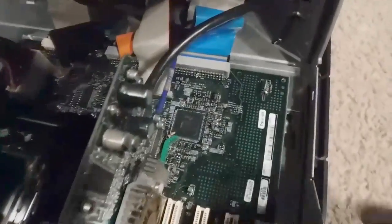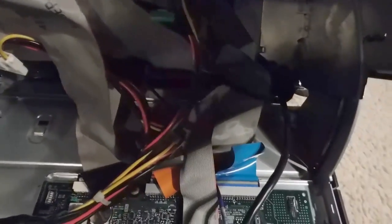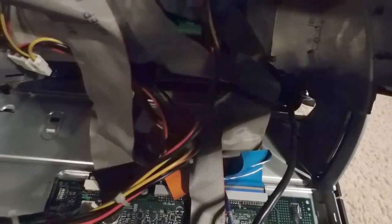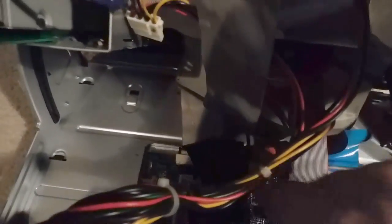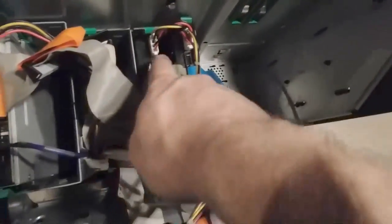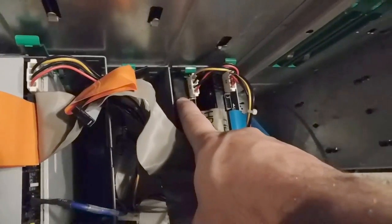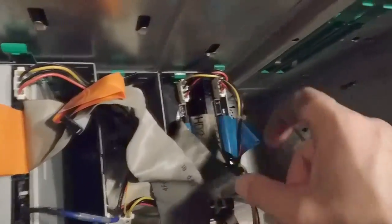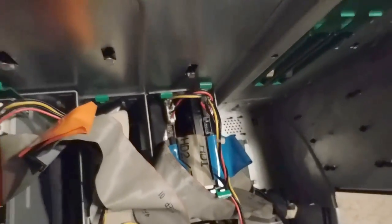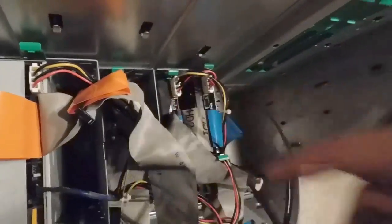So yeah, there's the North Bridge, and then we've got South Bridge down there, and then we've got two IDE, which are ATA 100, and then there's a floppy connector here. There are two hard drives in this computer. This is the original hard drive that came with this computer. It's still good. It's a Seagate 20 gigabyte, and then this is a Western Digital, an 80 gig hard drive. I put that one in there because this one just wasn't big enough.